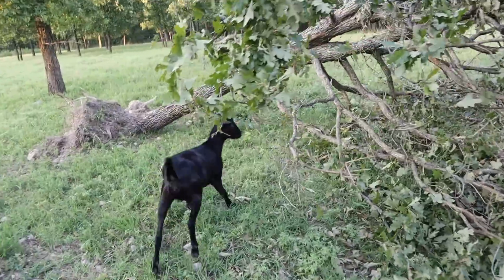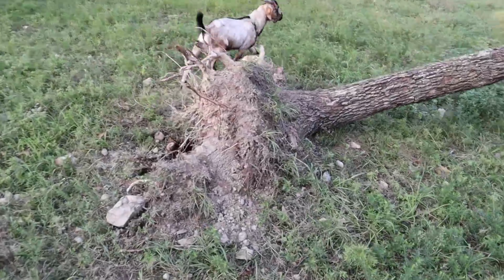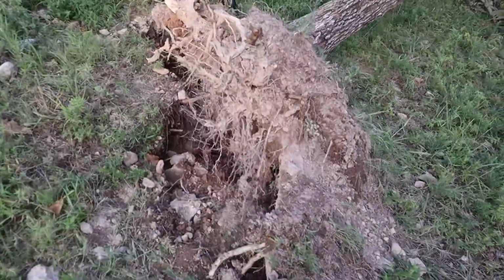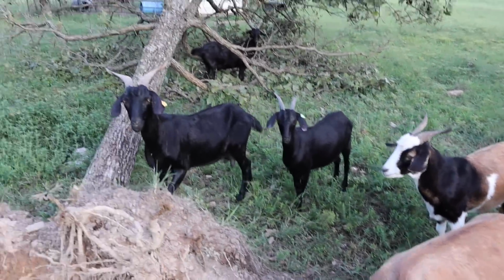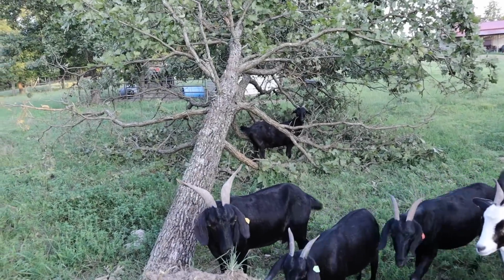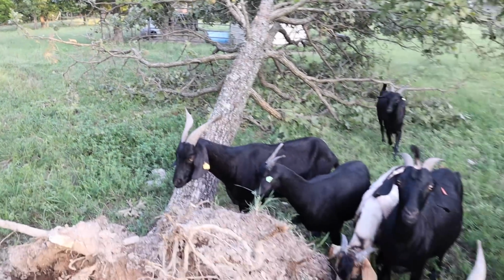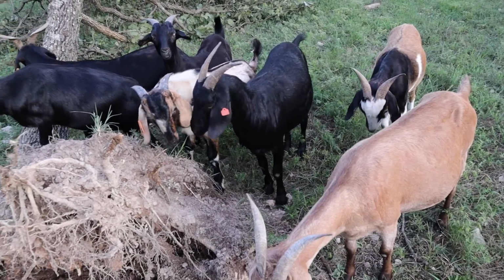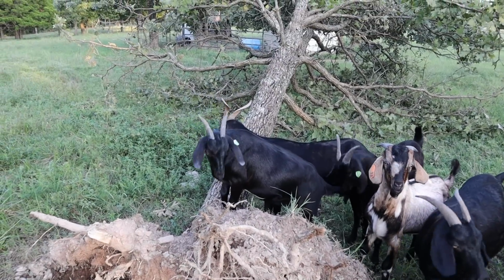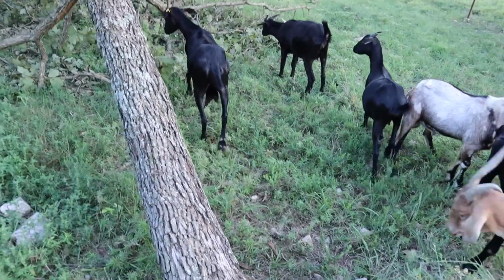Another little oak tree fell. This will be firewood as well. Just popped right out of the ground here. What do you guys think of those leaves? Looks like you ate all the easy pickings. You guys gonna climb up that tree? Come on. Guess not.